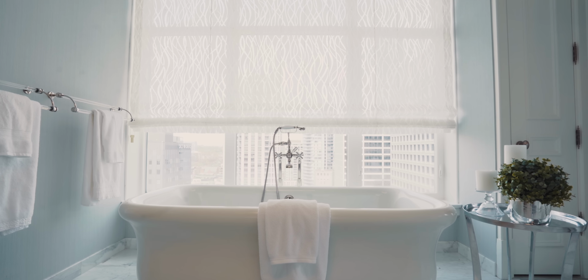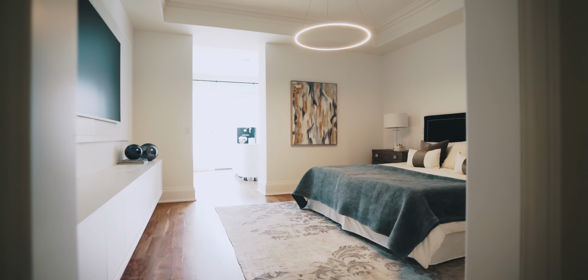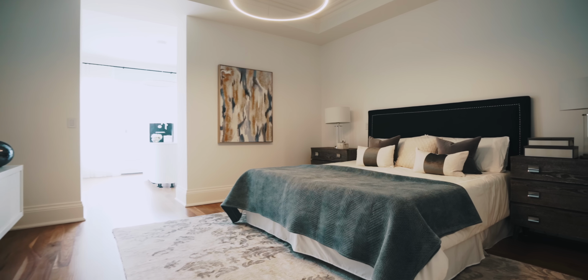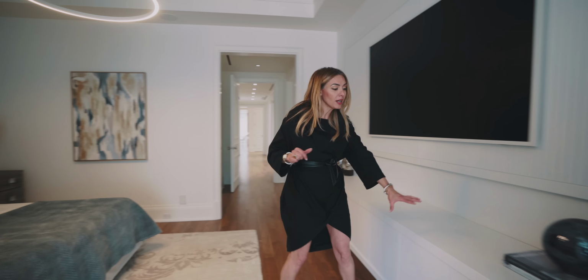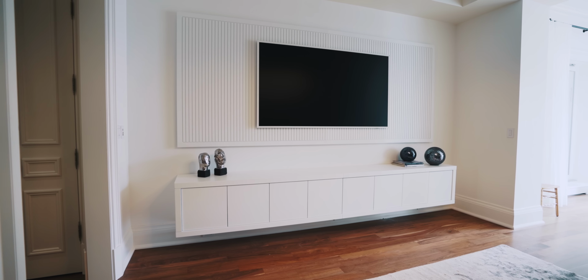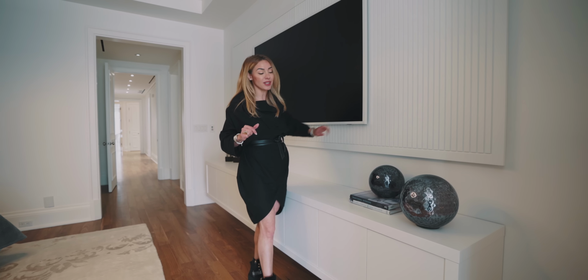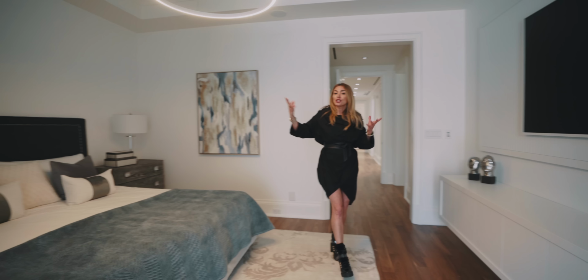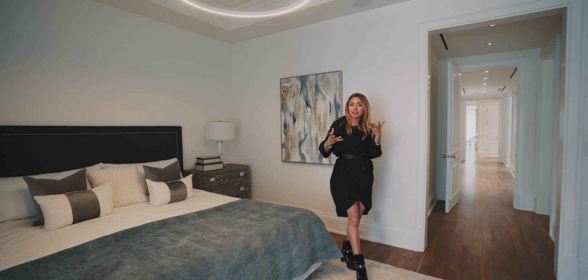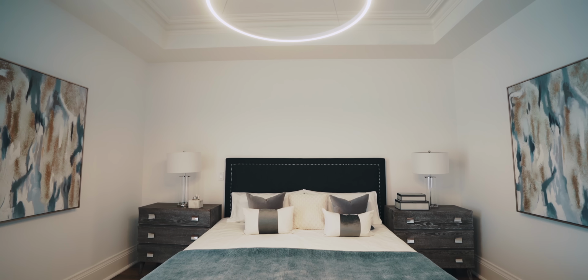I love this. And now into our primary bedroom. So when I came here, it was just the 4 walls, nothing added. We added kind of like a sideboard here, custom made. Did some fluting, put in a nice picture frame TV, which I love. I think it looks fantastic. And that was it. And then they changed the light fixture too. So just very minimal changes in here, but made such a big impact on the space. Really makes it look updated.